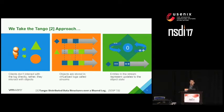But objects are stored in virtualized logs we call streams. Each stream contains a set of updates for that object, and the objects are replicated using state machine replication. So, for example, if this diamond object were a counter, 2 operations might be increment and decrement. The actual value of the counter is not recorded, only the operation on the counter. So again, this really enables concurrency without sacrificing consistency.